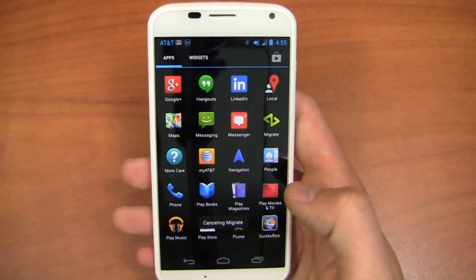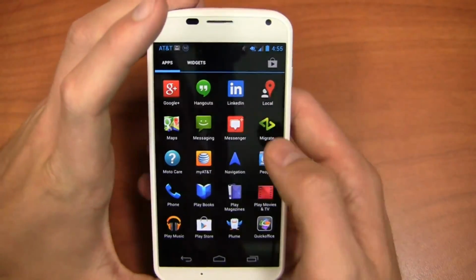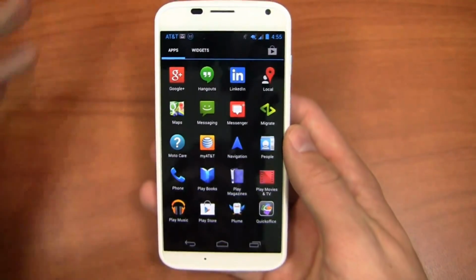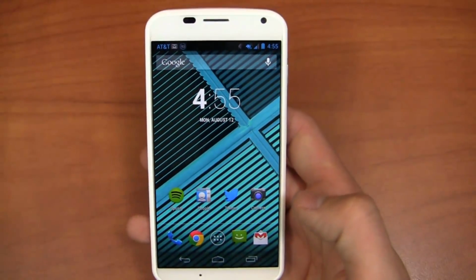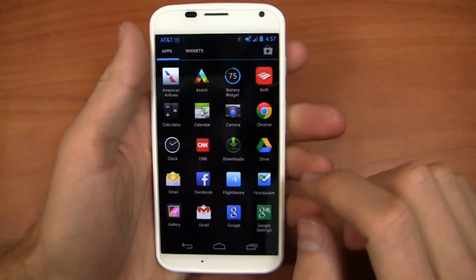And you're also going to notice that that Android 4.2 look and feel is pretty prevalent all throughout this device. In my example here, for example, Migrate, you can see next, it's that italicized font that you see where it says no, not now, or yes, I'm in. For example, Google Now. Actually, I activated this, I apologize, but usually, when you activate that stuff, it says no, not now, or yes, I'm in. So continuing right along here, we'll take a look at the other applications.